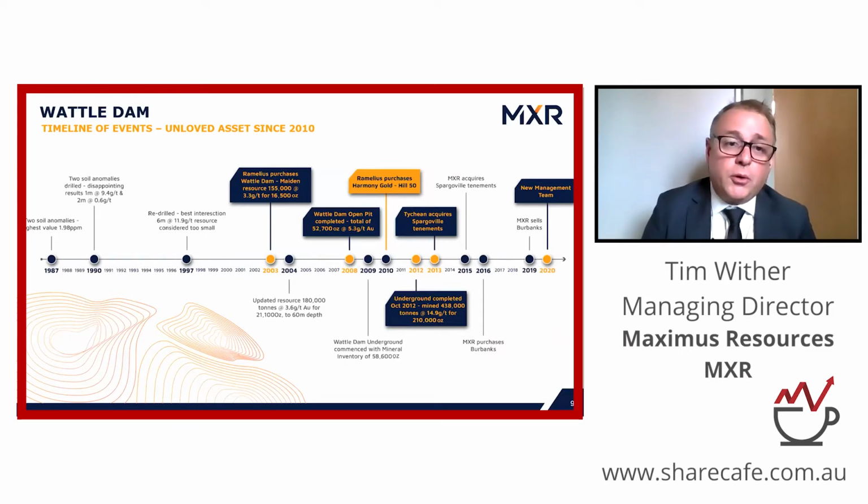They were able to purchase Harmony's Gold Hill 50 for $40 million. Large acquisition for a junior mining company at that. And 2 years after that purchase, these tenements were sold to Tychean. Tychean found Redback and did not develop it. Those assets were transferred over to Maximus, and last year Maximus, unfortunately, sold the Burbanks mill, releasing the company of all debt and refreshing the company for a new start.